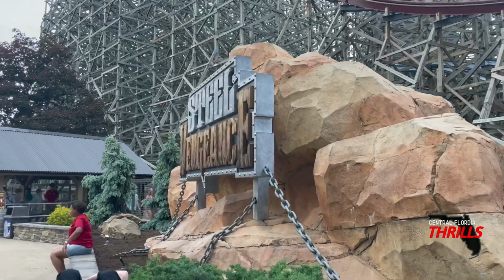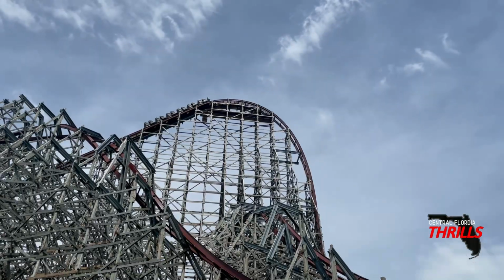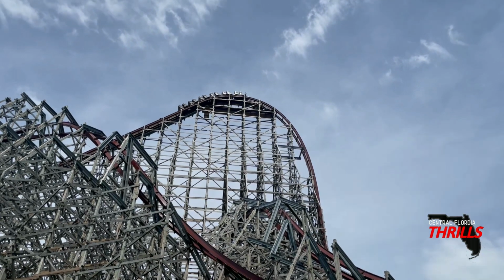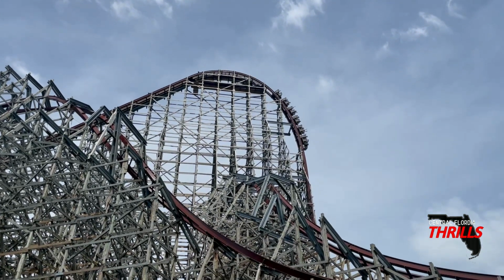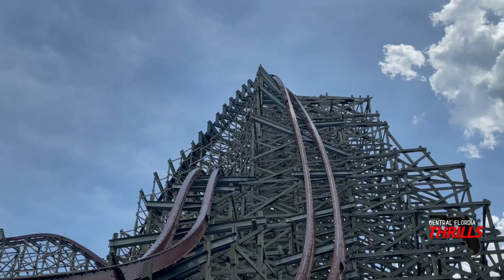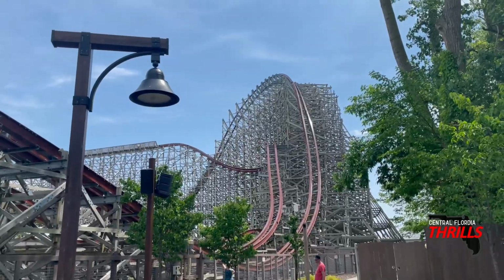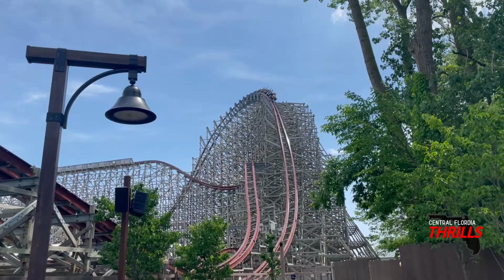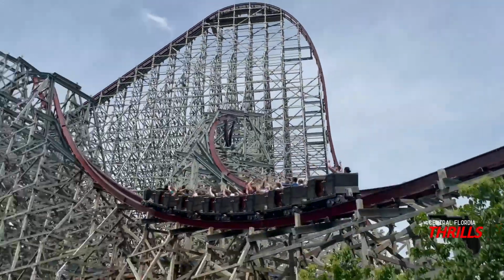Steel Vengeance from Cedar Point is the RMC Hyper Hybrid, opened back up in 2018 and is basically just a bunch of records. No, actually it isn't, and honestly this RMC is absolutely amazing. Cedar Point and RMC really went out on this coaster. Like everything that you wish that an RMC had, this one has it. Inversions, airtime, amazing pacing, amazing drop, and overall this ride just has everything in my opinion.